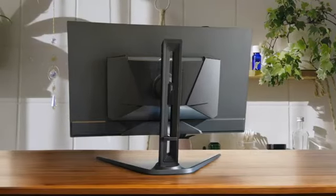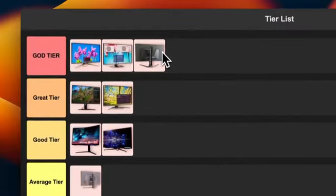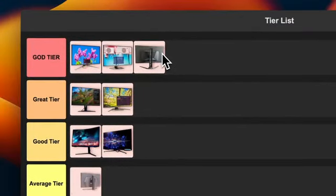Factory calibration at Delta E less than 2 means colors are spot on out of the box. With these cutting-edge features and virtually no downsides, this is definitely a God tier monitor. It's practically perfect for both gaming and content creation.